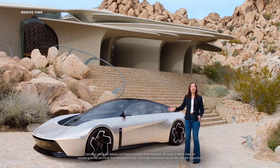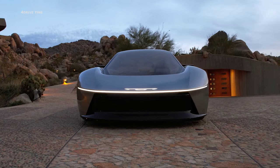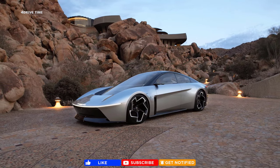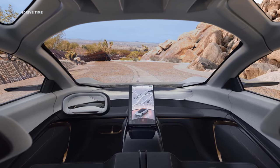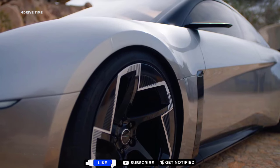This is the Chrysler Halcyon Concept. For drivers and passengers, it delivers harmony and motion, and a level of serenity deserving of the Halcyon name. From the new Stellantis-created technology suites, it delivers integrated systems with Stella Brain, Smart Cockpit, and Auto Drive. The Halcyon has created an interface and functionality that feels totally intuitive. An advanced interior designed to complement the futuristic exterior.